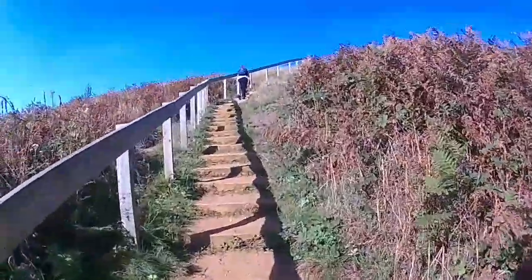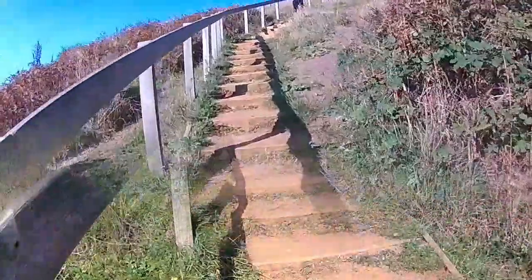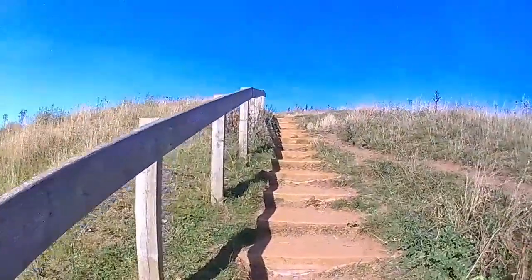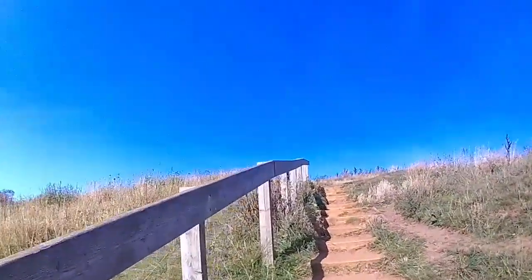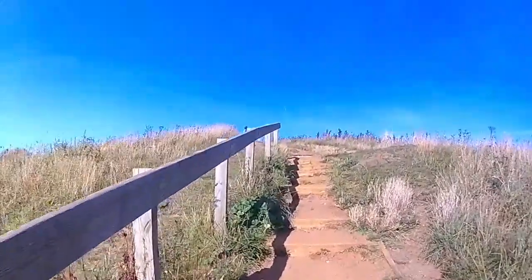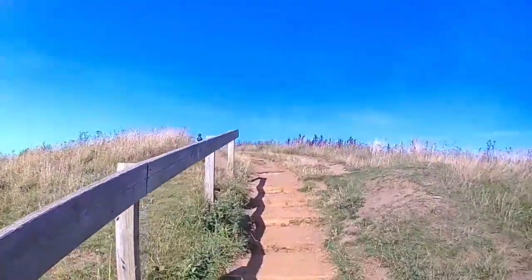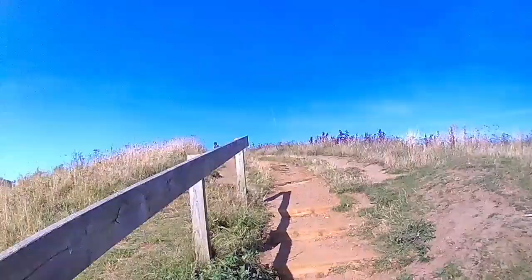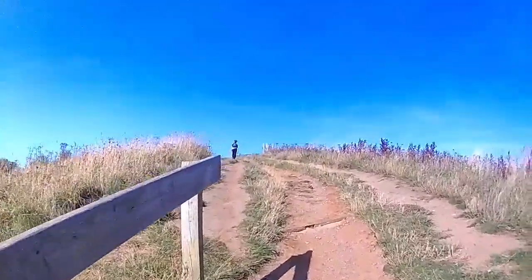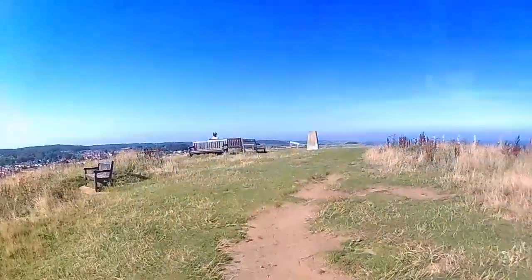This bit's hot because there's no breeze. Still going up. A rucksack feels about three times heavier coming up here. Right up there, getting there.